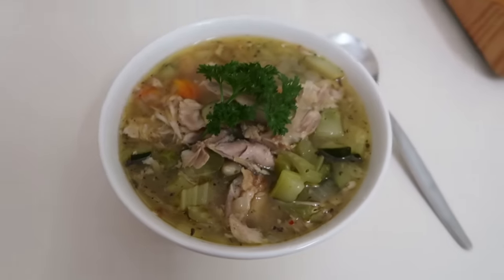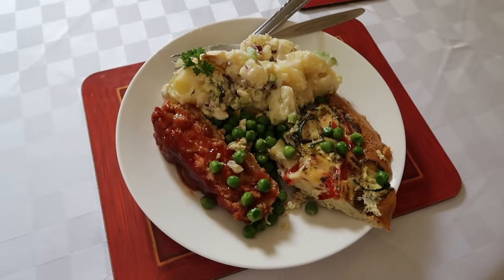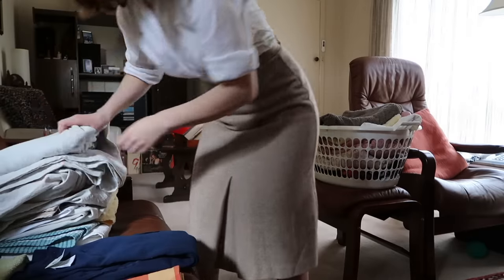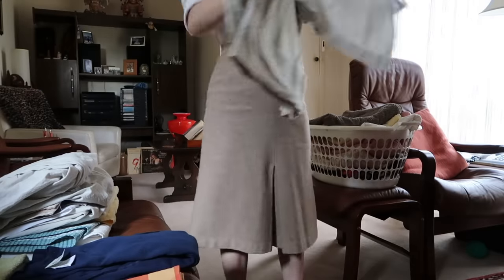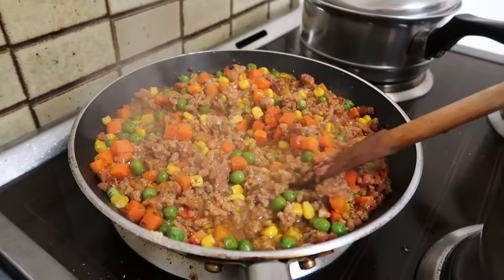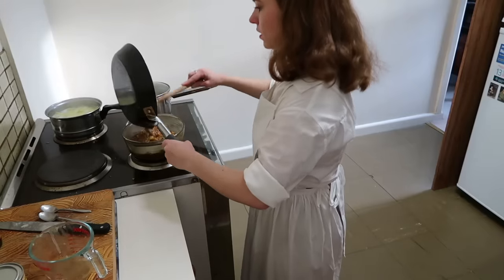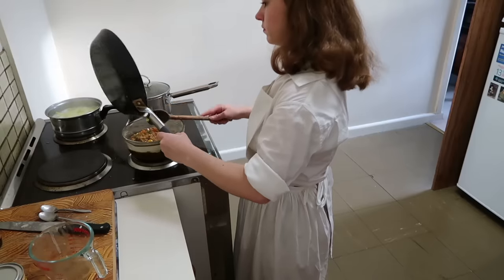The chicken soup turned out perfectly. I just used offcuts of carrot and everything else in it, and James really enjoyed it. And I had leftovers for lunch again. And then I sorted out some laundry after that. And before I knew it was dinner time again, so I got started on making the cottage pie for dinner.